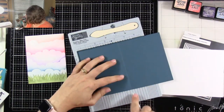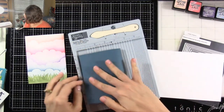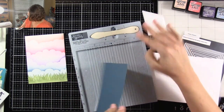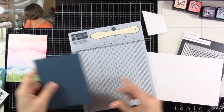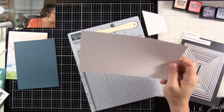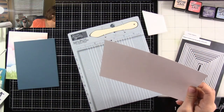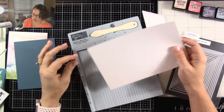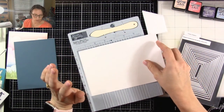So there's that, all folded and ready. Okay, now this one's going to go on the inside, and I wrote these things down, this one measures 5.25 inches by 8 inches. So it is definitely a little bit smaller. And this one we're going to score.